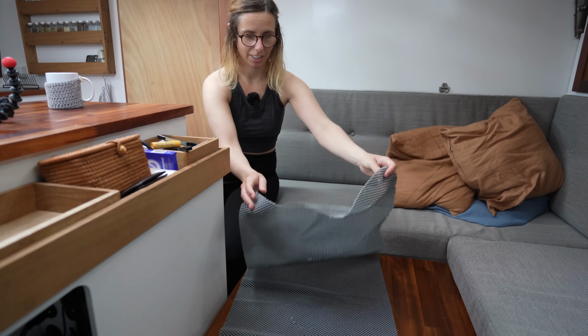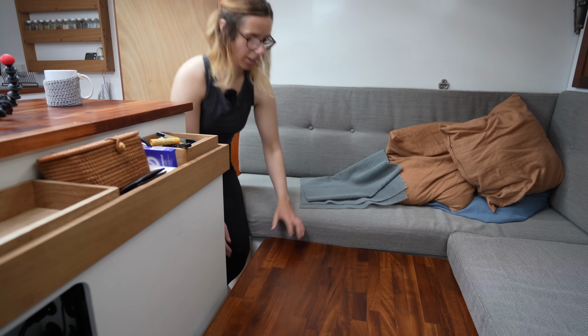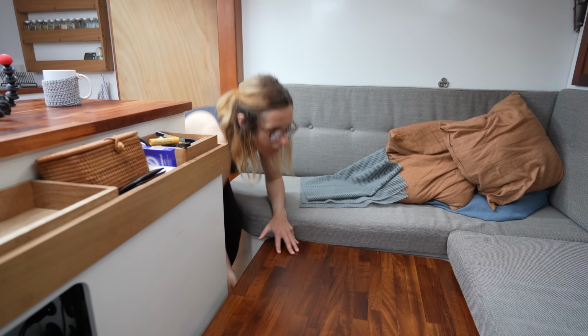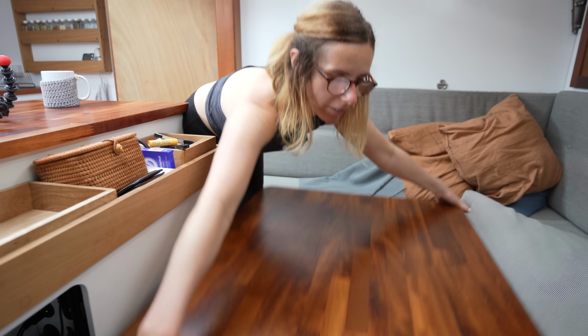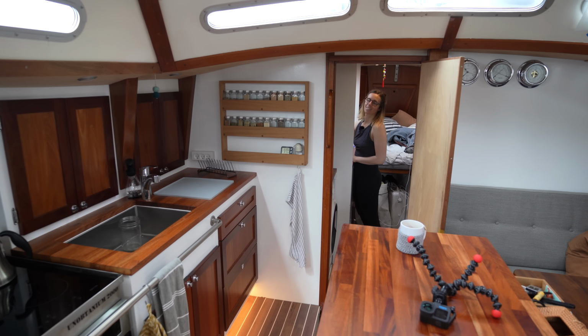This is just like a kitchen cabinet liner. We usually put it on top of here so the cushion doesn't slide around. And then just gotta pop open the base and up goes the table. You want oatmeal today? Yes, please. Got it.